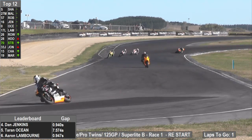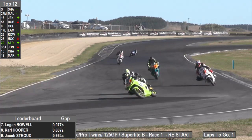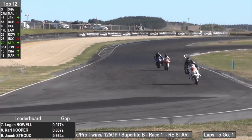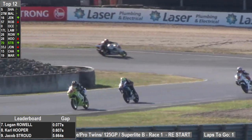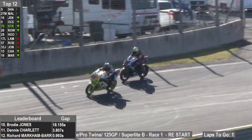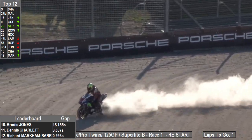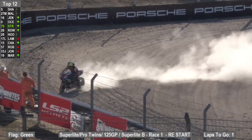So in the Super Lights, Jacob's got a fairly sizable gap on Dennis Charlotte in 2nd, and it's Richard Markham Barrett. So the minor placings are probably yet to be decided, I think, Brad, but maybe you could give the 25 points to Jacob. It's a pretty good day. Absolutely. He will sleep well tonight, I can tell you.